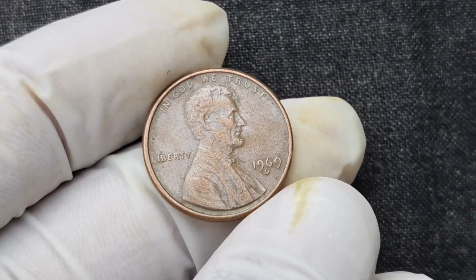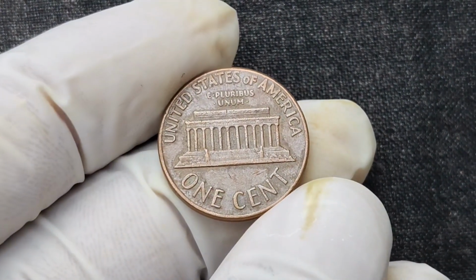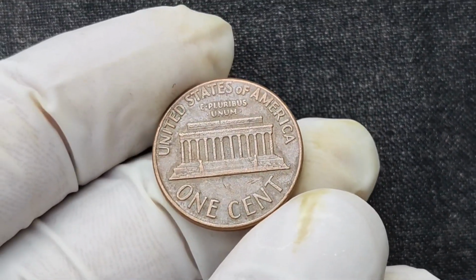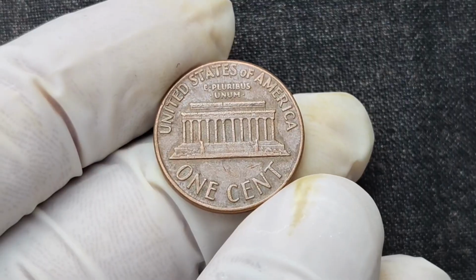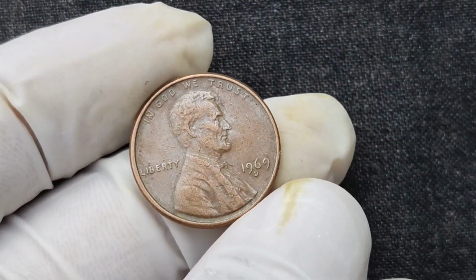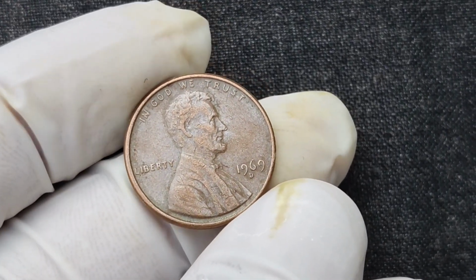So, what's the takeaway from all this? Well, the 1969 D Lincoln penny with the double die error is a real treasure for any coin collector. It's a great reminder that sometimes the value of something is hidden beneath the surface. If you're lucky enough to find one of these million-dollar pennies, it could change your life. And even if you don't, you might just stumble across a different coin worth a pretty penny.